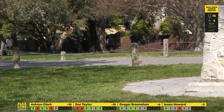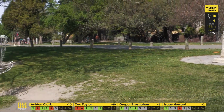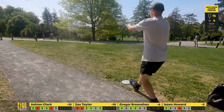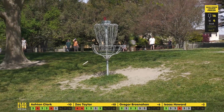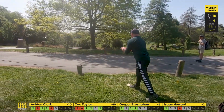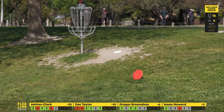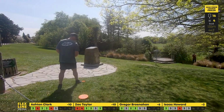Oh, Zach catching a bit of branch, and he's just landed on the top of the hill there, so he'll have a scary putt. Thankfully, it skid across the road rather than hitting that pole and staying on. Ashton with a step putt. And that'll be a tap in for his par. And yeah, Gregor not going back in bounds, so he's actually got a fairly close up shot. But he's going to have to settle for a double bogey, looks like.